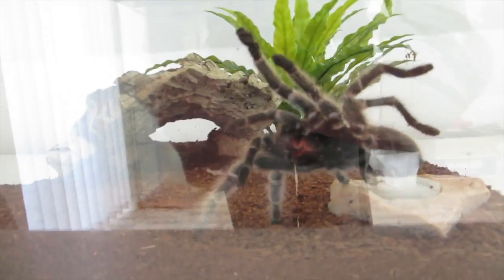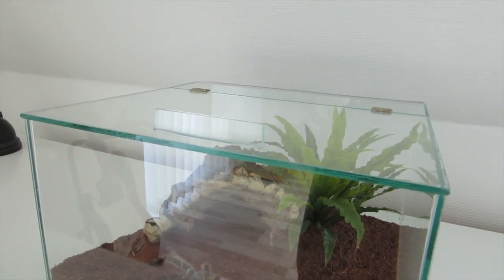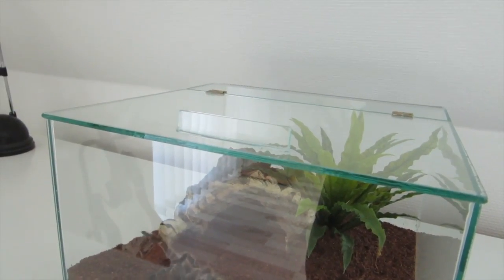Go and check out your new cave. I made it for you. I want to see you use it. She's probably gonna climb on top. She likes to be on top of it anyway.